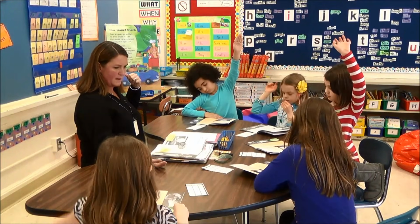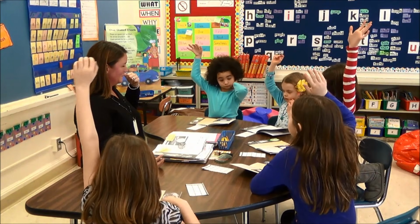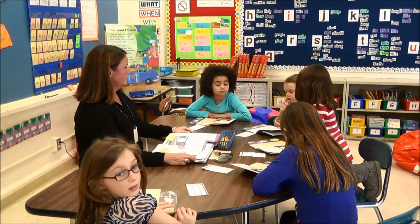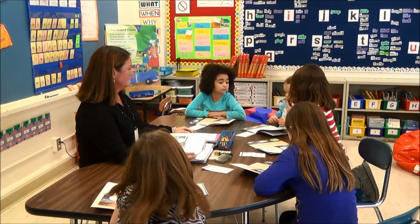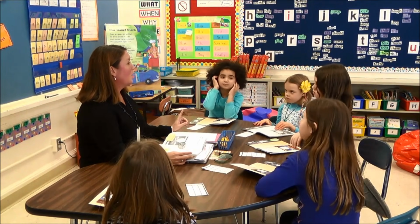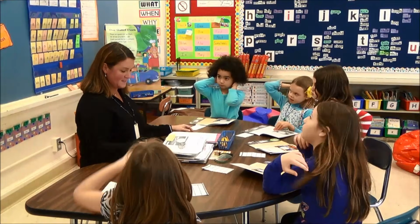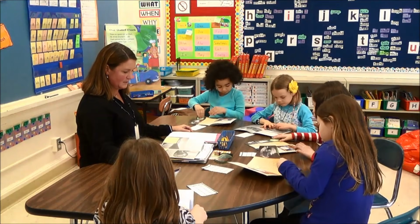Why are they showing us a bottle of a soda? Ruby? Because it's kind of the same thing. If you shake a soda bottle up with the cap on, when you open it, it has so much energy. What does it have inside it, just like a volcano? Gas. There you go. It has the gas inside of it. Awesome job. All right, let's turn to page 8 and 9.